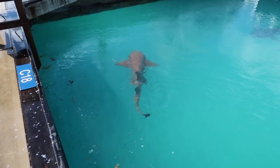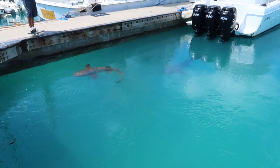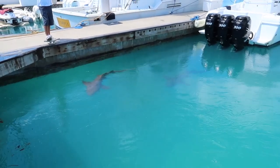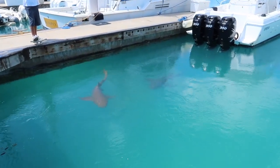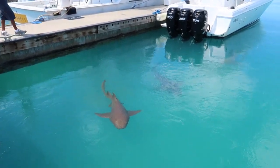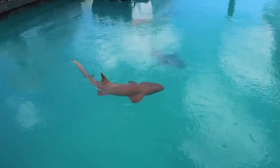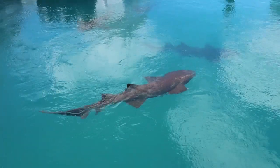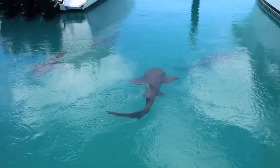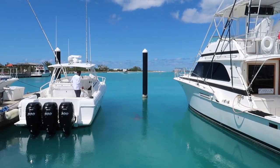Oh, that is so cool. Wow, there's two of them. I was diving the other day, came nose to nose with a 12-foot hammerhead. Oh, there's three of them. Yeah, there's about seven of them here. One, two, three, four, five. There's seven? Right now. Holy smokes! They're beautiful. So between those boats there are seven nurse sharks.